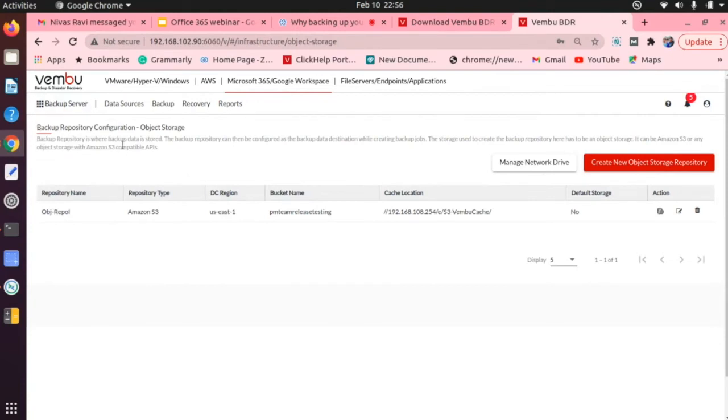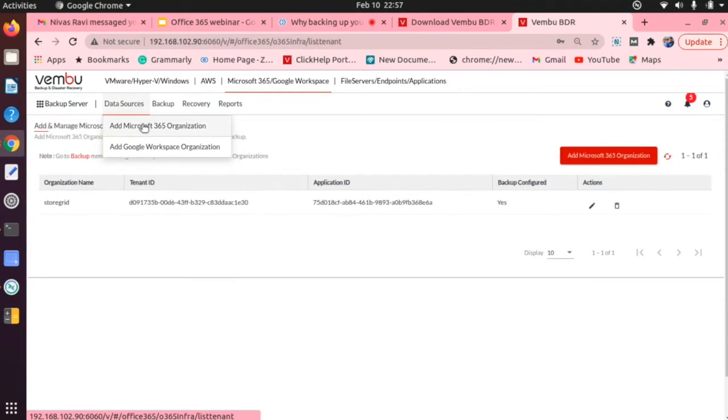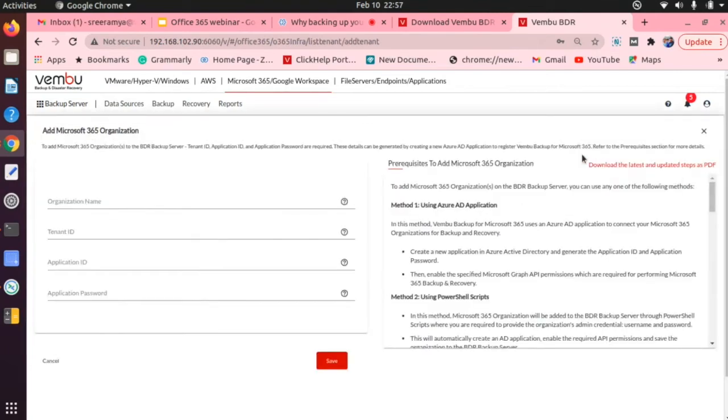Once the backup server configurations have been done, you have to move on to Data Source and click on Add Microsoft 365 Organization. This will take you to a page where you can see a button with Add Microsoft 365 Organization written. Just click on it. You have to give your organization a nickname and the tenant ID provided by Microsoft Azure while you configure your Microsoft 365 data. And you need to generate the application ID and application password. This application ID and password is very important, and you will get it when you register your Vembu software in Azure AD.